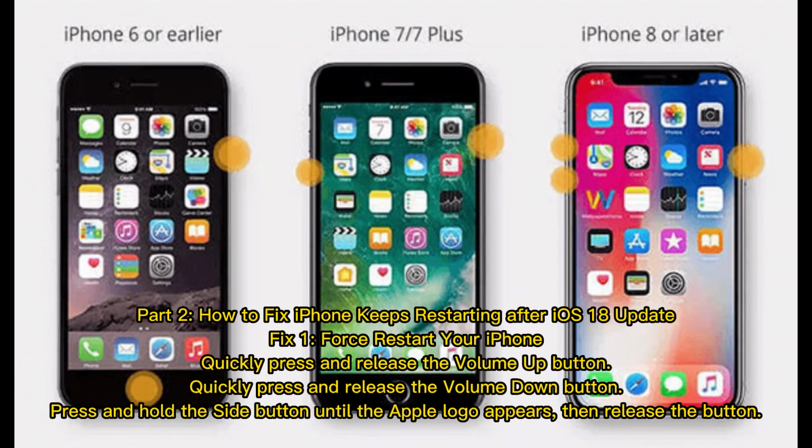Part 2. How to fix iPhone keeps restarting after iOS 18 update. Fix 1. Force restart your iPhone. Quickly press and release the volume up button. Quickly press and release the volume down button. Press and hold the side button until the Apple logo appears, then release the button.